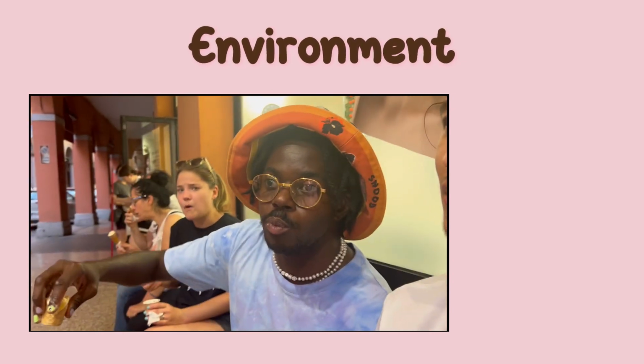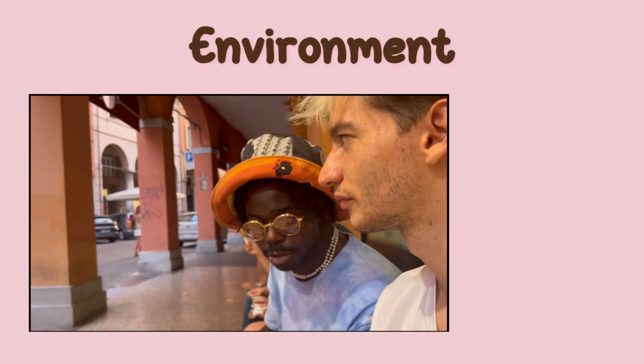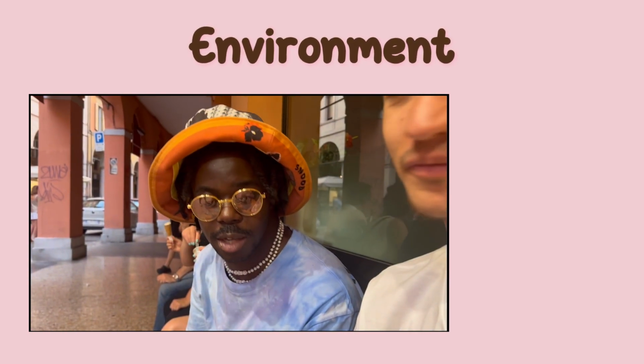Ambiance is beautiful. We're basically by this side street and there's no music. Just the bench we're sitting on together. I like it. The bench is kind of clean.